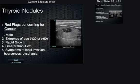So some of the red flags, getting at which ones do you biopsy or which ones can you kind of not worry about as much, it's this. So males have higher rates of cancer than females do, and the extremes of age, less than 20 years or greater than 60 years. If there's a rapid change, so this patient's coming to your clinic, you see them 1 week and the next week it looks different to you, or 2 weeks later it looks different, that's a sign that it could be cancer. Greater than 4 centimeters, the larger it is, the more likelihood. And then finally, if there's symptoms of local invasion, like the patient's voice is getting hoarse or they have trouble swallowing, those are all more likelihood of cancer in those situations.